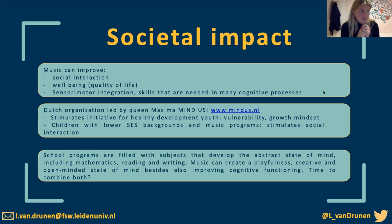And the final one is something that I watched a while ago, that before children go to high school, they are very explorative, and they look a little bit like researchers because they are testing all these kinds of things to understand how the world works around them. And you can really train that state of mind with music, because that also helps to create a playful, creative and open-minded state. And of course, we also need the abstract state of mind where children learn mathematics, reading and writing in their schools. It's very important, but isn't it time to combine these both? I think playing music is just as important.